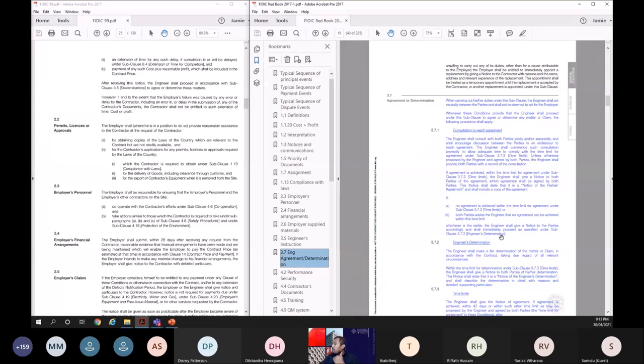Yeah, right. But if either party disagrees and doesn't want to support the engineer, then from that notice of dissatisfaction, from that day, he has 42 days to determine. So the engineer now determines. So that is the time limit. The engineer shall give notice of agreement if agreement is achieved within 42 days.